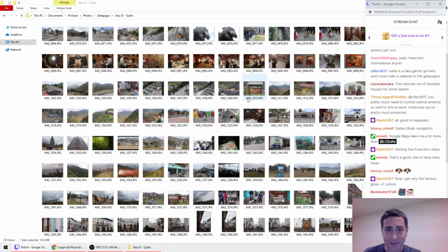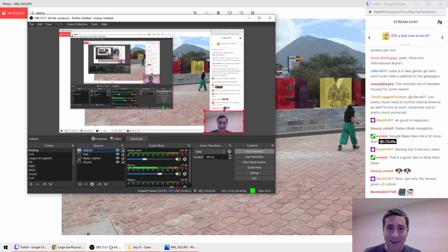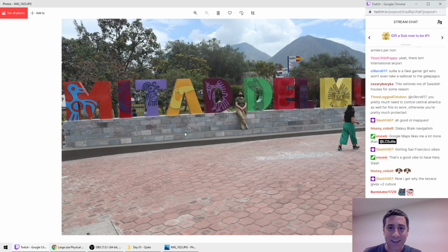And then after that, we went to the actual equator. You guys can still see this, right? Yeah. So the actual equator, yeah, now you get why the terrace gives +2 culture.